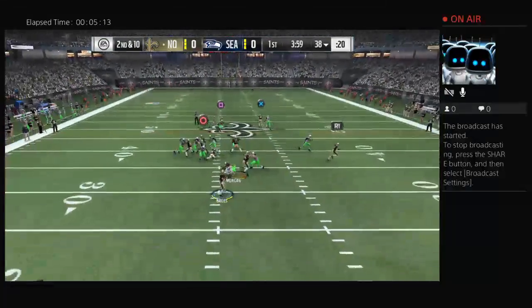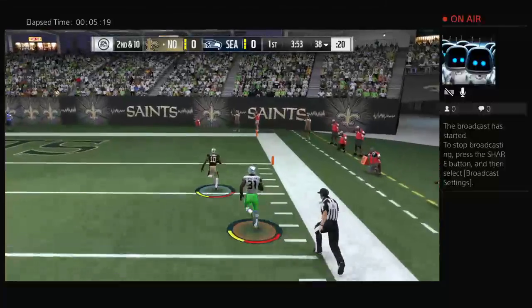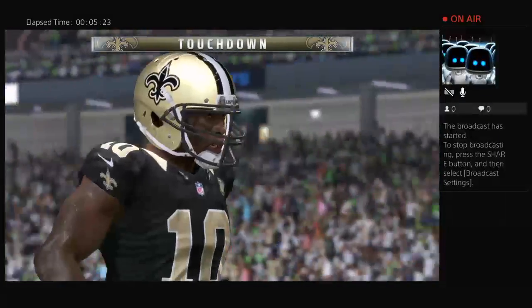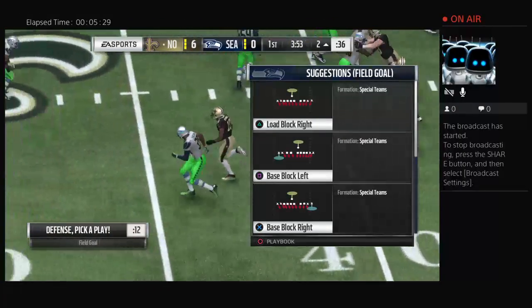Brees will try again on second down. It's hauled in by Brandon Cooks. Brandon Cooks. Touchdown, New Orleans. Brandon Cooks. 62 yards. And the Saints have taken the early lead.